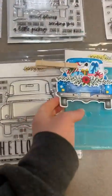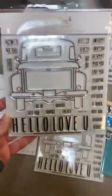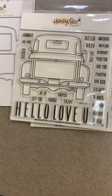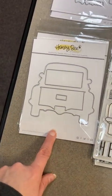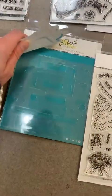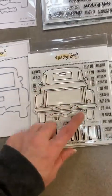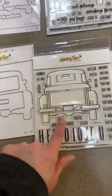Then we also have the back of the pickup, which is stinking cute as well. So you can see even more stuff that you can put on here. You can do the little license plate there. Really, really fun. Here is the die for that one. And then we already had in stock the stencils. The stencils are great because once you stamp it, you can go through and ink blend and put your shading in all the different places on your pickup truck.